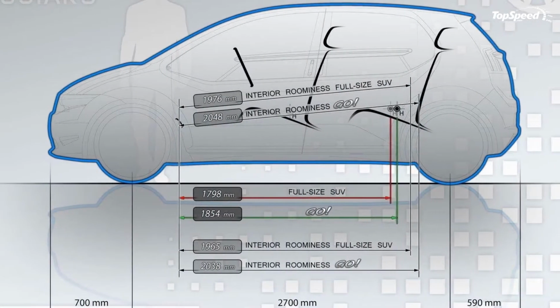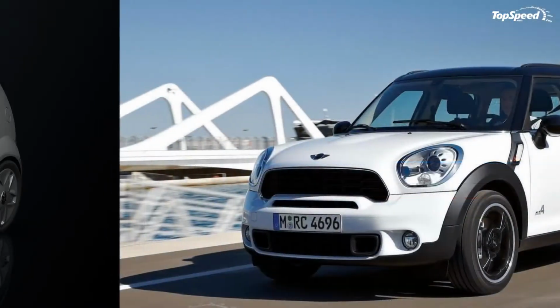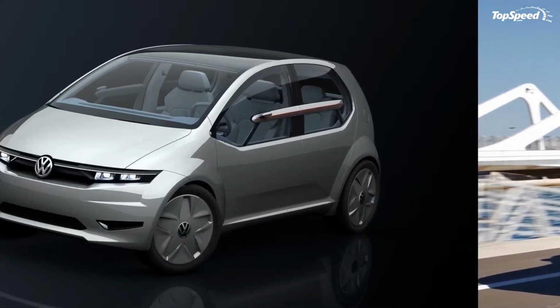Details on the Volkswagen Go Concept after the jump. Exterior.